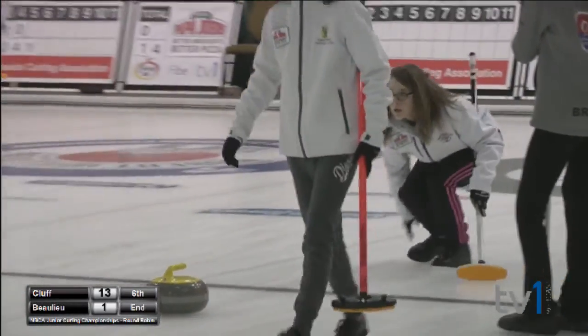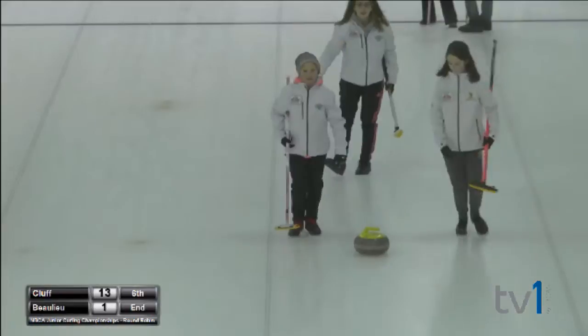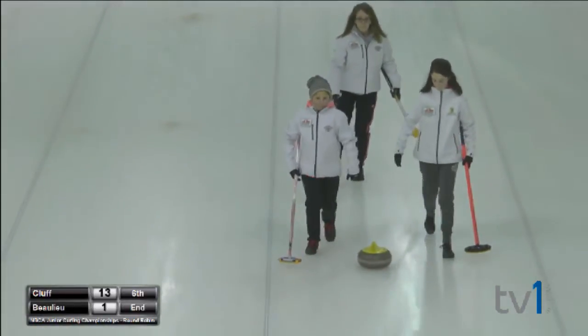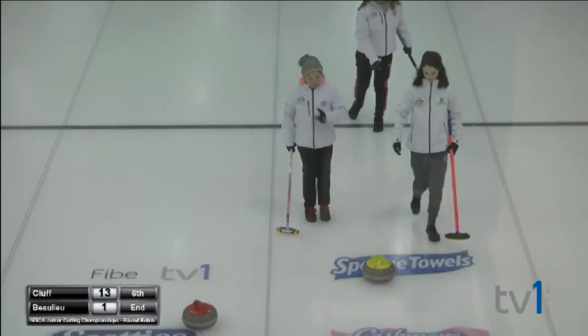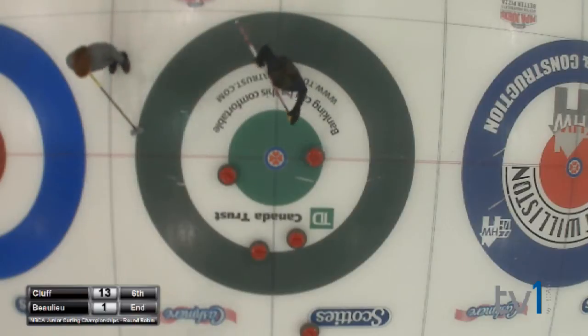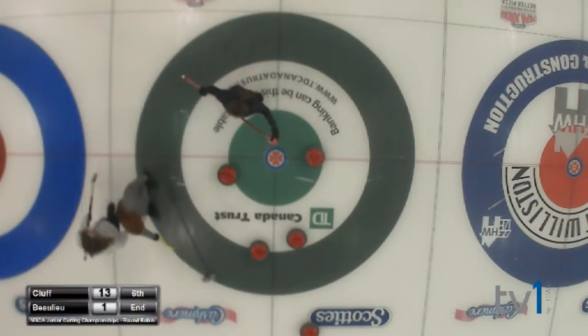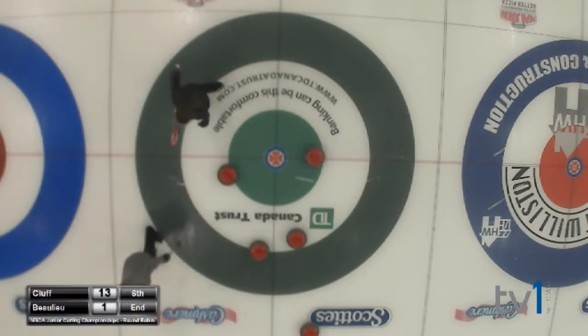Beaulieu's first shot here in end number 6. It's going to be close here. A lot of weight's kind of hanging out there. It's going to hit and roll out, I think. No, it's going to miss the stone. It turned clockwise just a bit before hitting that hog line, and it just curled to the outside.